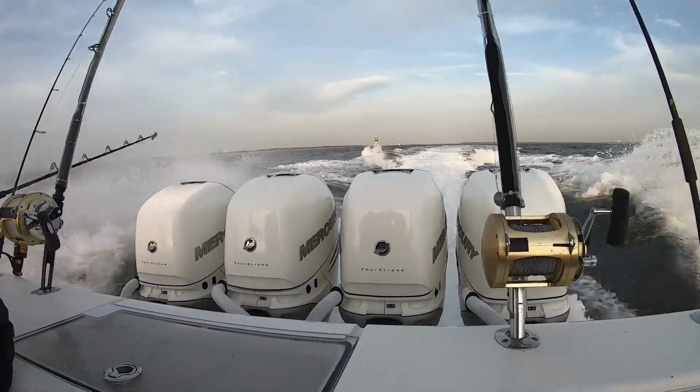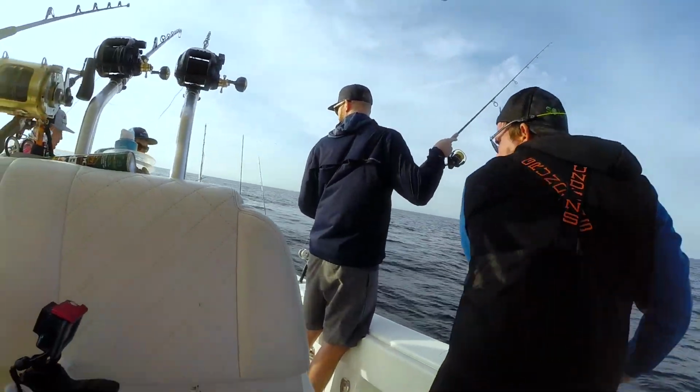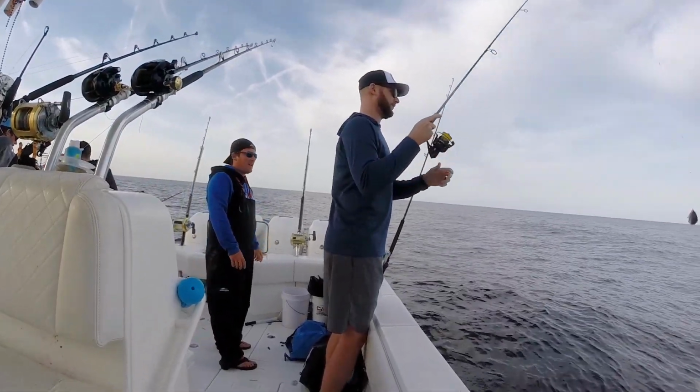We head offshore and our first stop is to catch some bait about 4 or 5 miles out of the inlet. We start jigging up some cigar minnows and some other baitfish, get some bluefish and some grunts and some other little pinfish, little stuff like that, that we're going to use for our day of fishing.